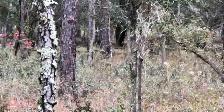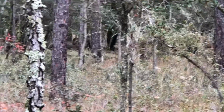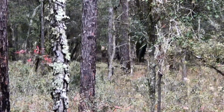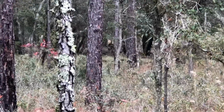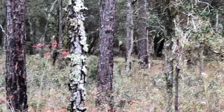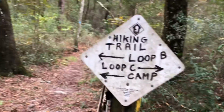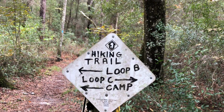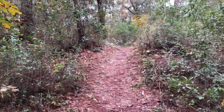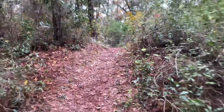There goes some deer. Like 5 or 6 of them over there. They're just standing there staring at me. All right. Let's see, hiking trail, B loop, C loop, cross trail. We're going this way. Surprised it doesn't say to Tucker, but that's which way I'm going.